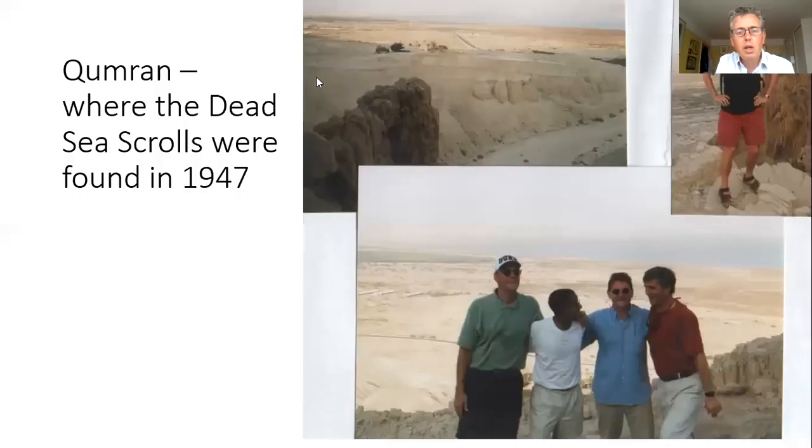Here we are. So I think you can just see that is very dry. There's not much greenery around there. In the background is one of the most difficult places for anything to grow or live. That is the Dead Sea, hence the Dead Sea Scrolls. It's the lowest place on the surface of the earth, a long way below sea level. And those are some friends of mine. You can just see the sea in the background. So that's the Dead Sea Scrolls.